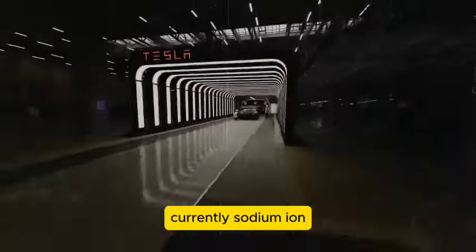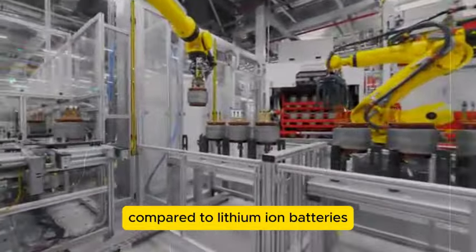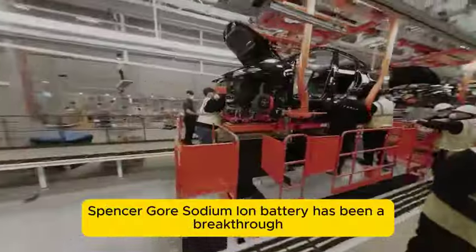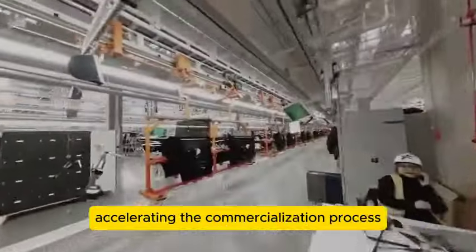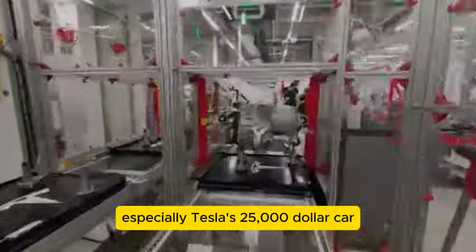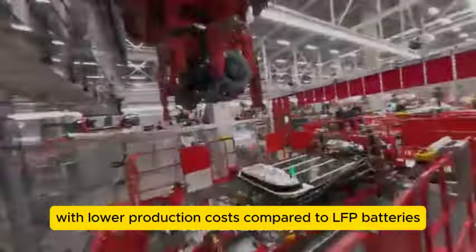Currently, sodium-ion battery technology is still in its early stages compared to lithium-ion batteries, facing limited commercial viability due to the lack of a supply chain and established production infrastructure. Despite this, Spencer Gore's sodium-ion battery has been a breakthrough, accelerating the commercialization process. Gore's sodium-ion battery offers several key advantages for affordable EVs, especially Tesla's $25,000 car, with lower production costs compared to LFP batteries and higher safety standards.